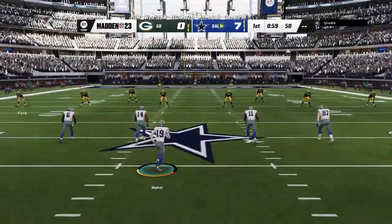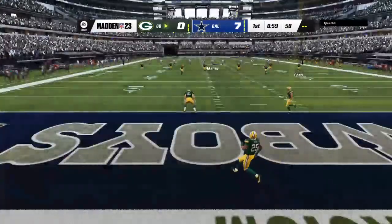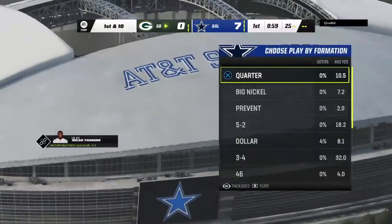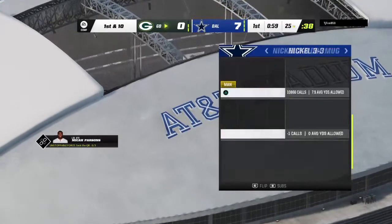After the roughing penalty on the PAT, they'll kick off from 15 yards further upfield. And this will not be returnable. It's out of the back of the end zone for a touchback.